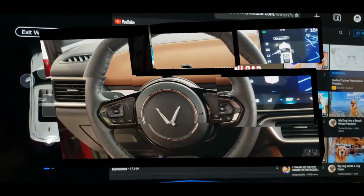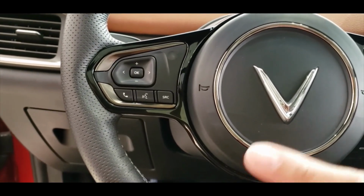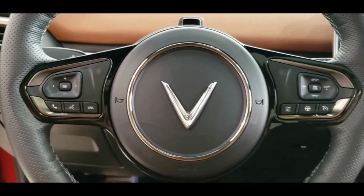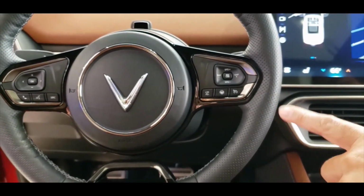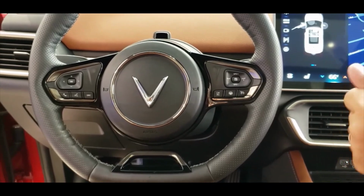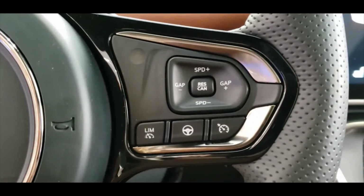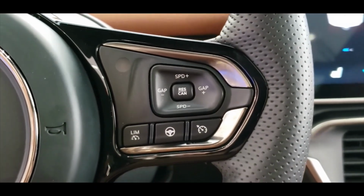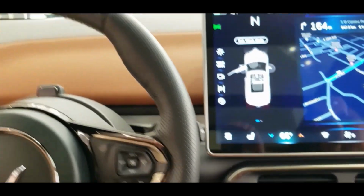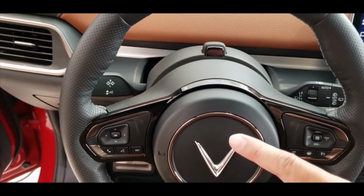For volume, for answering the phone, on this side, this will be for the phone related controls and the volume as well. And this is for the safety, like cruise control, lane keep assist. These are the physical active buttons that you can control with your fingertips or your thumb. And of course you have the usual stalks for the wipers, or the rear wipers also, and the stalk for the signal lights, turn signal.